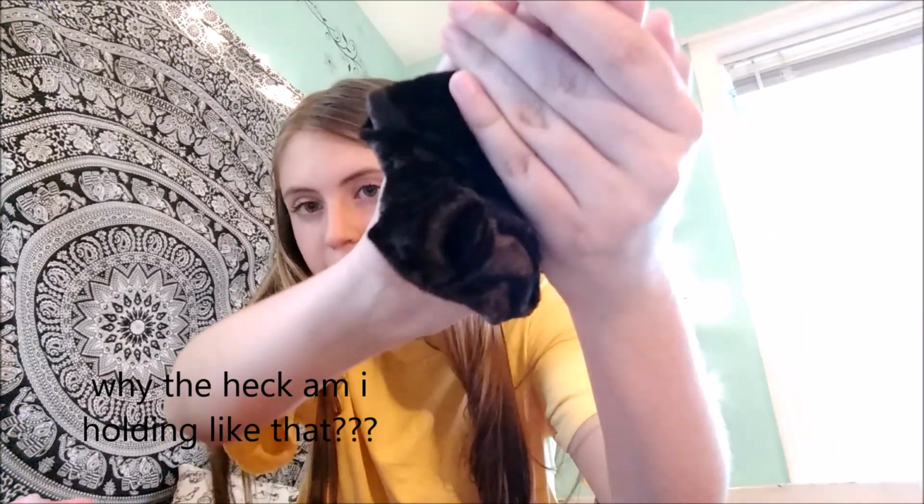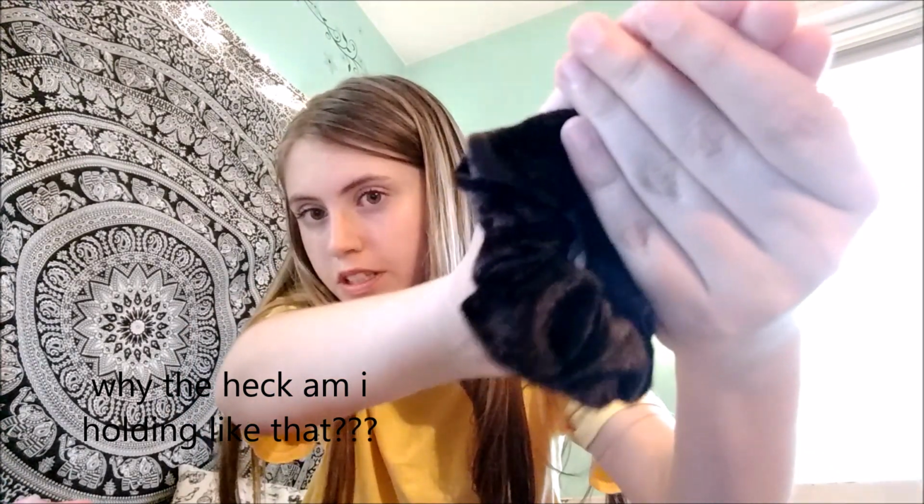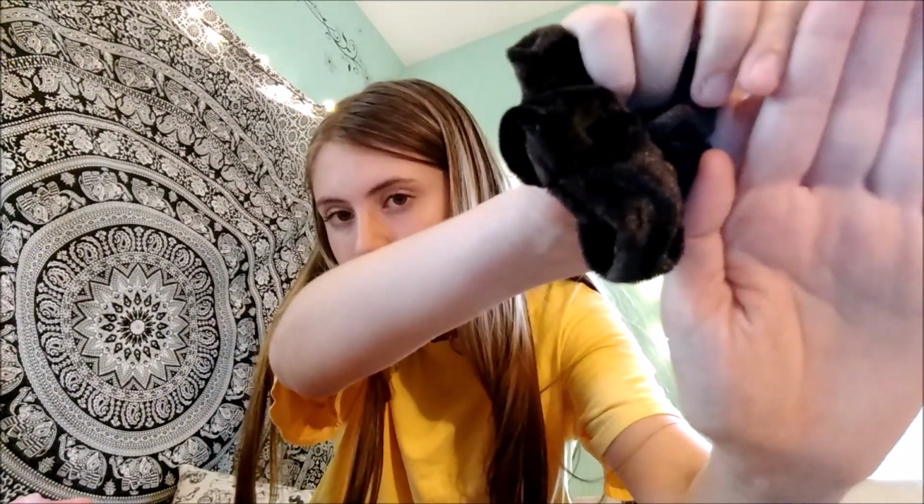But without further ado, let's get started with the video. Okay, so I'm going to start with the basic ones, the basic colors that you kind of need. So first I just have this dark brown / black one. It looks black, but it's actually kind of a dark brown, if you can see. I'm trying to get that out of the way so you can see, but I don't really know if you can tell. I don't really wear that one a whole bunch.